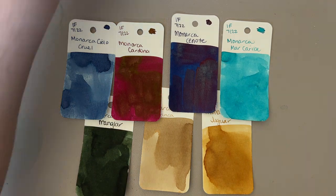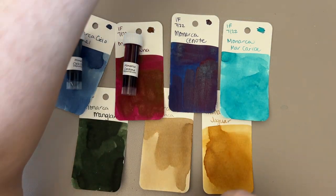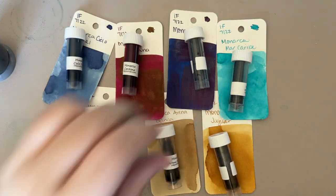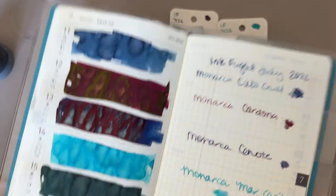So yeah, here we go. Here's our samples. And again, another look at our swatches.